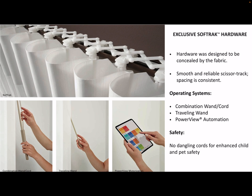With the new scissor track as well, we can glide a lot quicker and faster. Before it was so much harder. It would get stuck as customers were traveling with that wand. Imagine if you had a large window span and you're trying to make it over to the other end, it was hard. With this track, we can literally glide over, open and close, whatever we're going to do. So they've upgraded that.